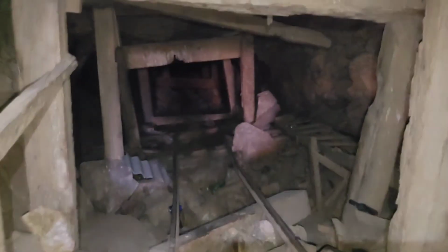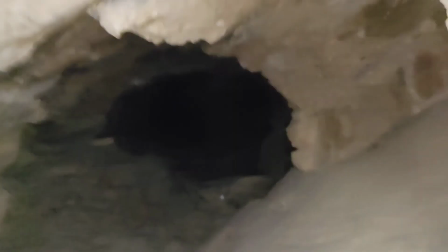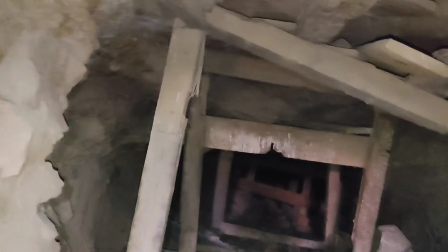Just gotta keep making our way down here. On the way back up, I'm probably gonna have to turn the camera off so I can climb back out. There's another little offshoot. Doesn't go very deep in there. Now, according to the numbering on the wall, we're about 60 feet down. As you can see, it's not super stable in here. There's been a lot of caving in. And the rocks that come off the ceiling are very large. Probably not going to go much further.